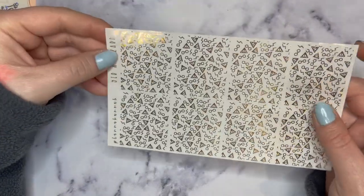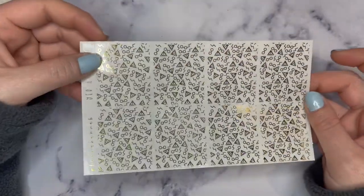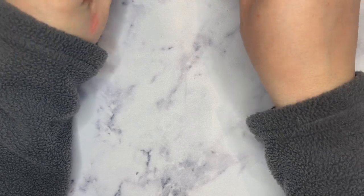And then here's some Harry Potter. Yeah, wizard. In gold. This is kind of a bundle, and that's it.